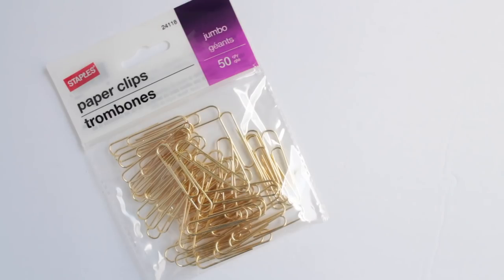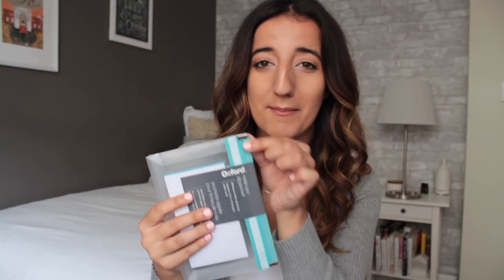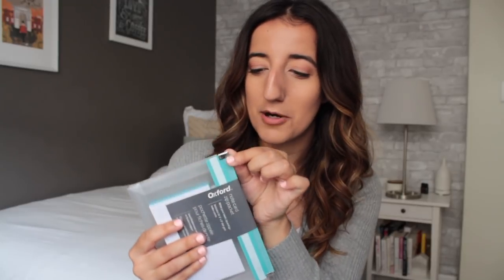Jumbo sized gold paper clips. Don't really have much of an explanation for this one. I mean, technically I could have gotten the regular silver paper clips, but gold, my friends, takes a not so fun paper clip and transforms it into a semi-fun paperclip. From the brand Oxford, I picked up yet another zippered pouch, this one a mini form, still just as fun to zip open and close.